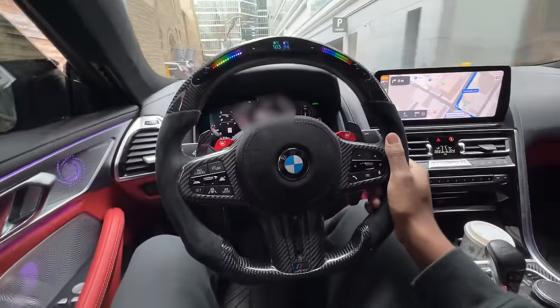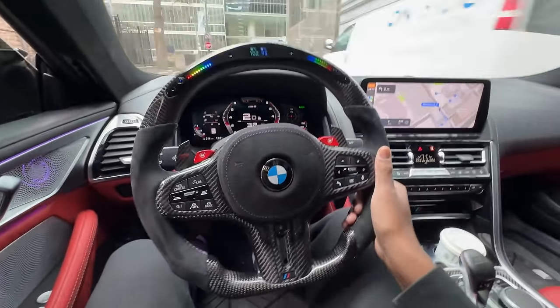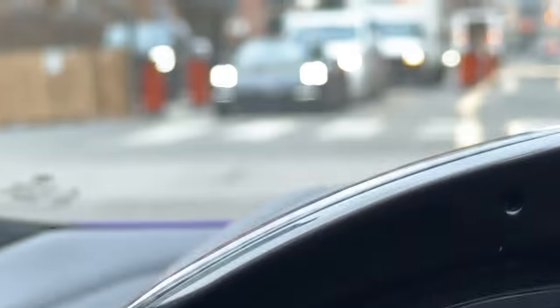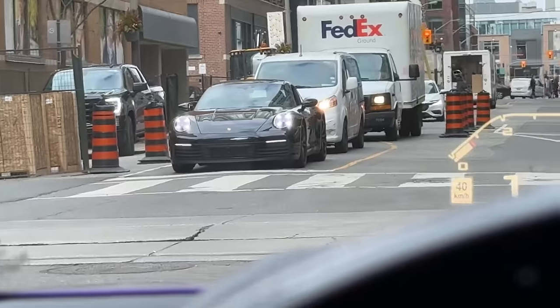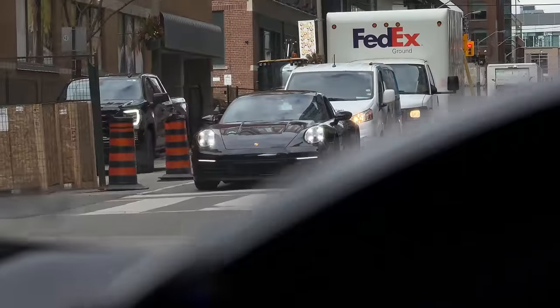Yes, sir. Good morning, Toronto. Nice little Porsche. Gotta love the Porsches, man. You have to appreciate them when you see them.